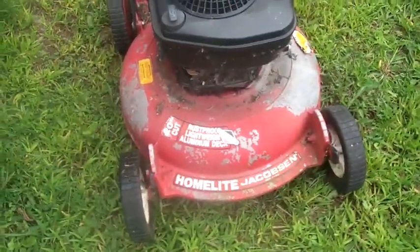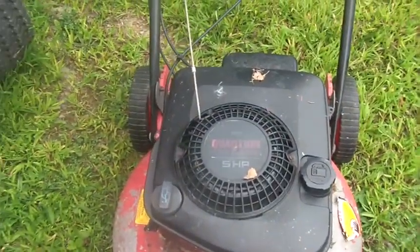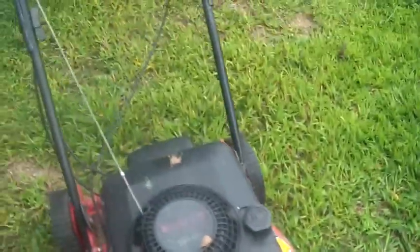Anyway, it's a Homelite Jacobson aluminum deck. It's got the Briggs and Stratton on it, 5 horsepower. I took a quick look underneath, and the blades actually look good. A lot of times with these aluminum decks, if you do something stupid and hit big rocks and all, it actually blows it right through the aluminum deck.